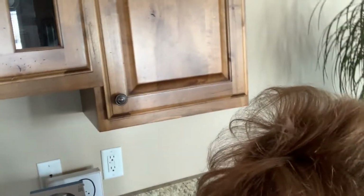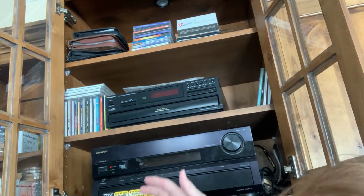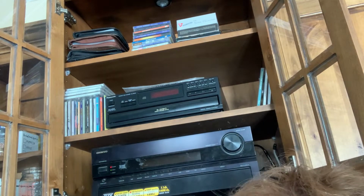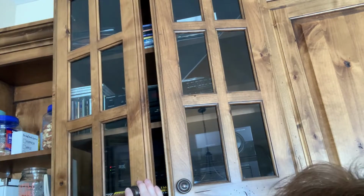This in the middle here, this cupboard at least makes sense, because it's got all of our CDs and all of the music and listening stuff. So at least it makes sense, but I really don't like this problem here. Not sure what I'm gonna do about that, because it's not like we can shrink it down. So I don't know, it might have to stay that way.